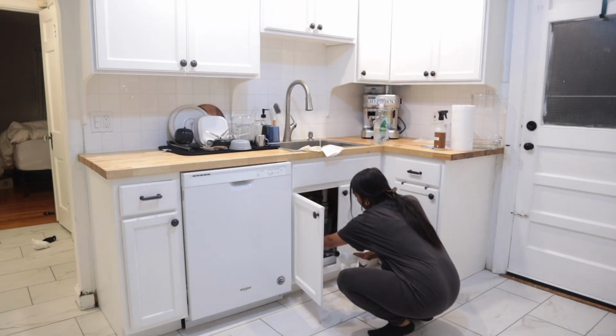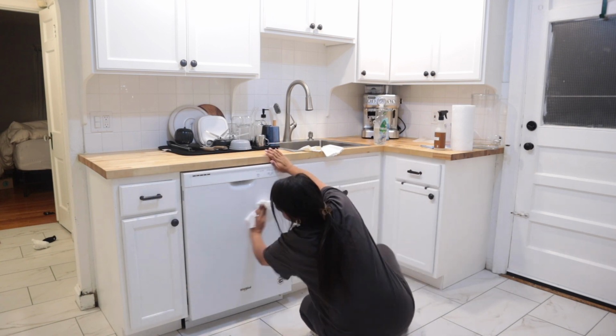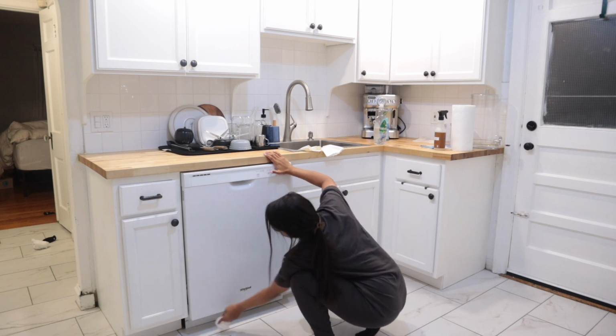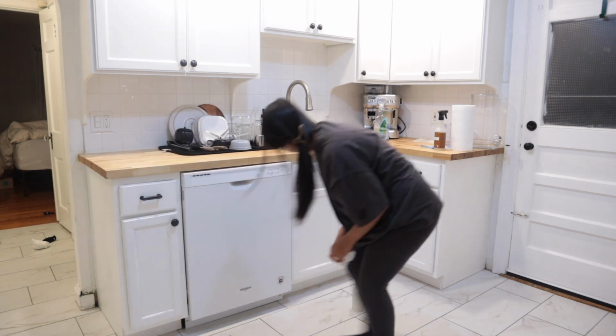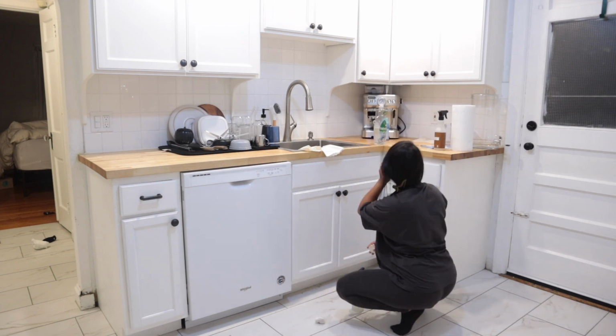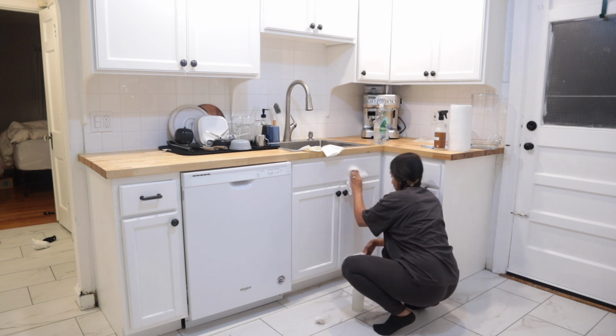I am just cleaning the bottom cabinets because they're so bad, like things dripped on them, there's dust. The top ones are not bad, so I didn't touch those up, but I feel like whenever I clean, I usually try to make sure there's no scuffs or fingerprints or anything like that.